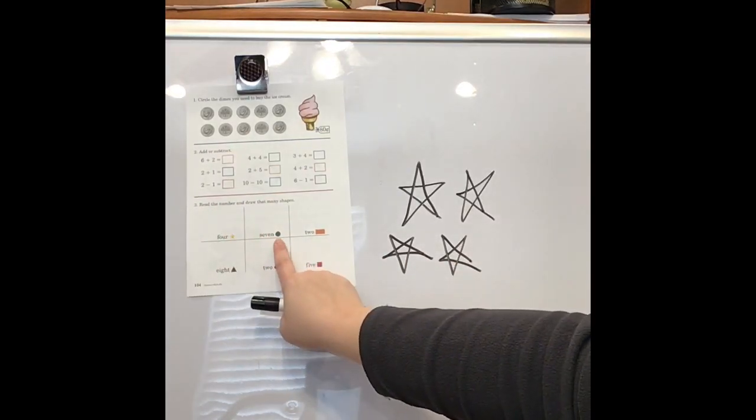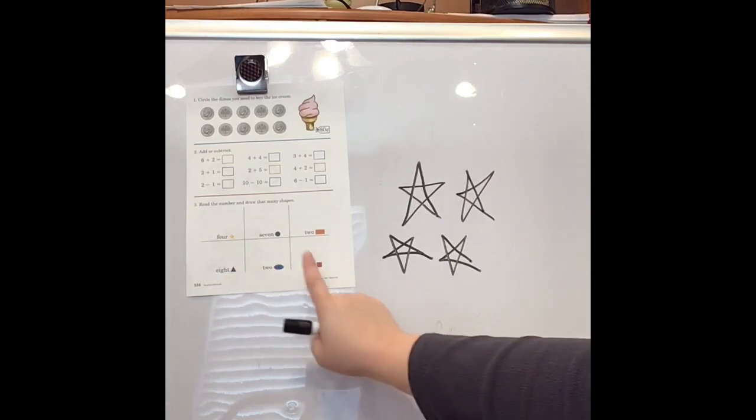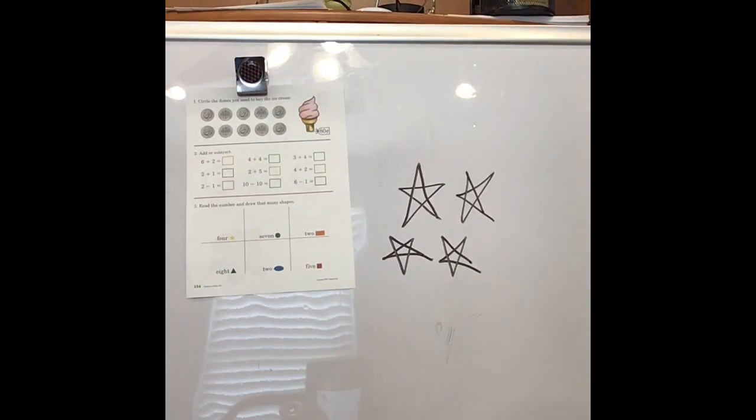So this one you have circles, rectangles, triangles, ovals, and squares. So you have to look at the number and draw that many on there. Okay, do the best you can. If you want to color it, color it. If you don't want to, it's okay, because I am not worried about your coloring. I'm worried about your pencil work.